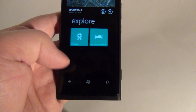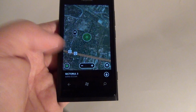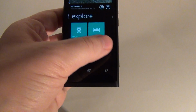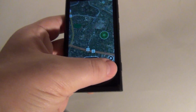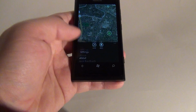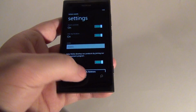It recommends me some pubs to go to, popular accommodation. Let's see, accommodation. It found a bed and breakfast for me. So it's got all the options one might need. Other stuff to check out. Oops, I entered Bing by accident. Okay, as I said, other stuff to check out are the settings with zoom controls and use my location.